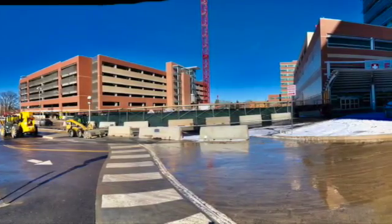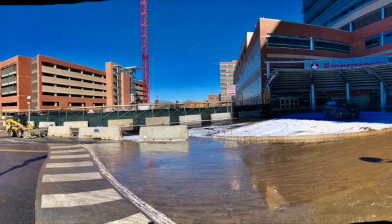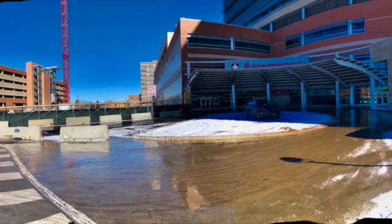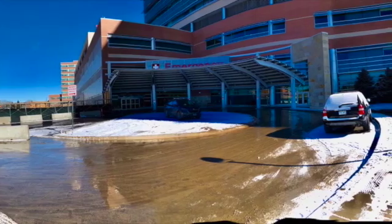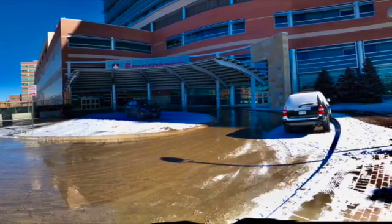The next shot you're seeing here is the panoramic view of our parking garage and emergency department and entrance to the hospital. And you can see the giant crane as well as the walkway through the construction zone that you're currently navigating.